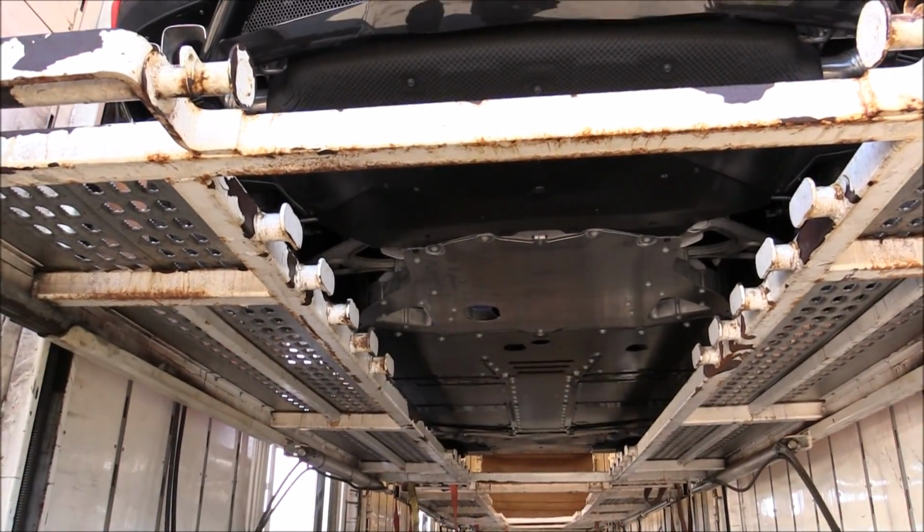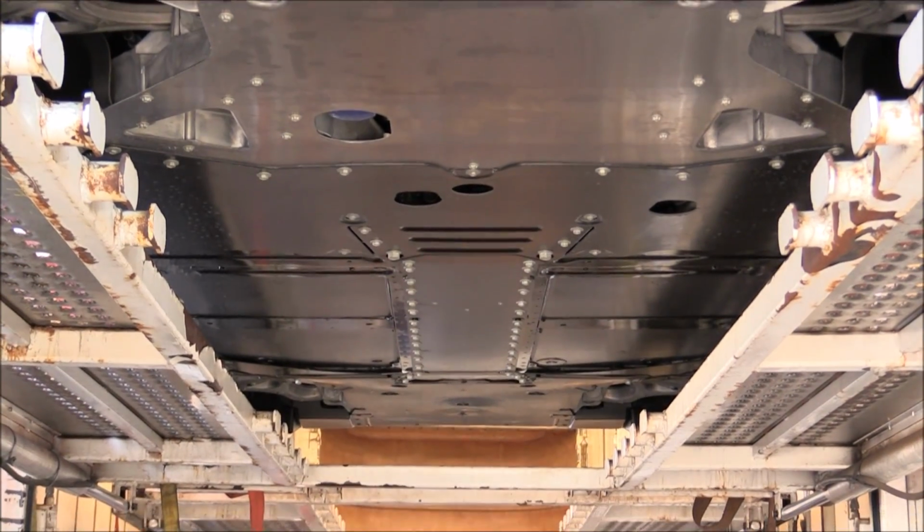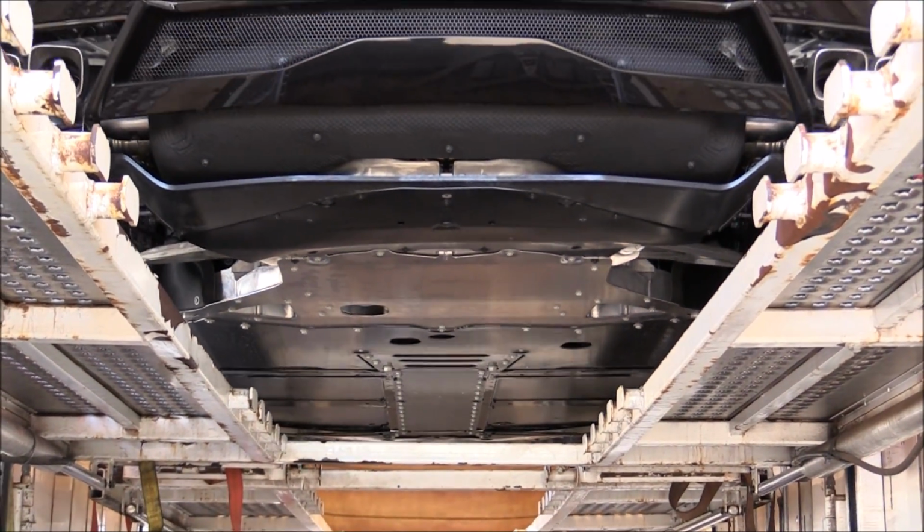Oh, this is cool. What's underneath your car? This is a race car. Yeah, that's a race car right here, boys.